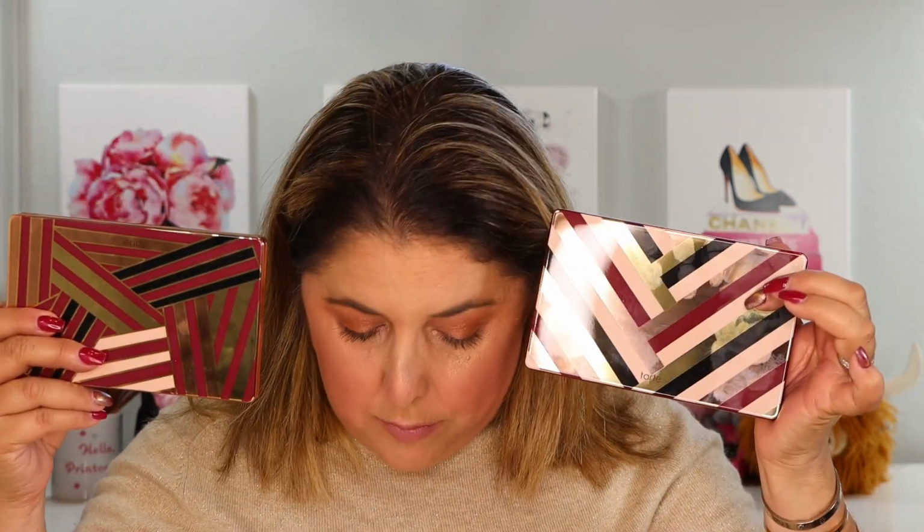Okay, so for $54, you get these two palettes. And the thing about these palettes is you've got two limited edition extra large. Between the two of them, each have 18 shades. So between the two of them, 36 brand new shades, as I said, that you can mix and match. So between the two of them, 16 matte shades, 20 shimmer shades. So the Gilded palette, let me make sure I've got it right. The Gilded palette is the warm palette.